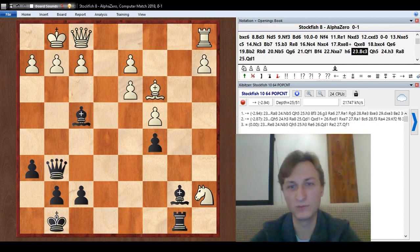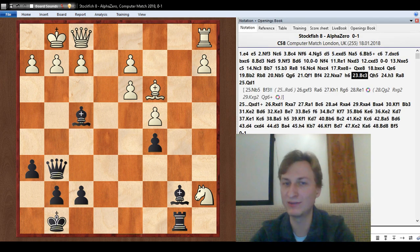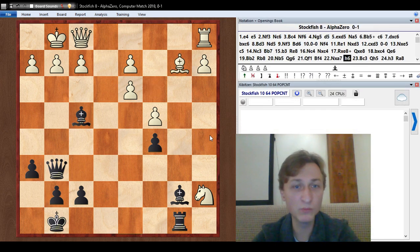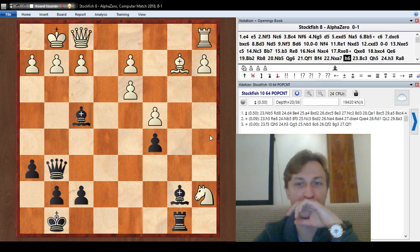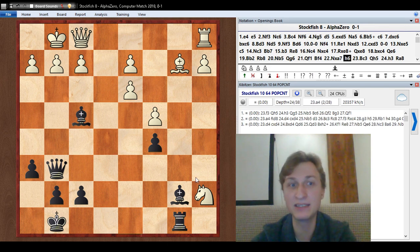Black is winning already. Okay, I will turn it off and turn it on because it remembered. I don't like it. I don't want it to remember. So bishop c3 was a blunder. Knight b5 maybe was still holding. But this is how amazing black's attack was.